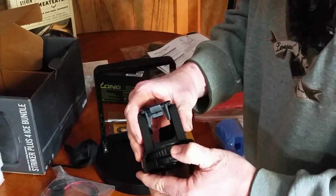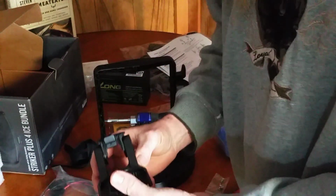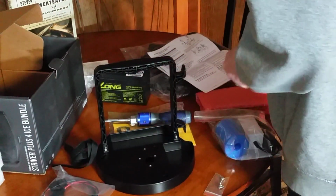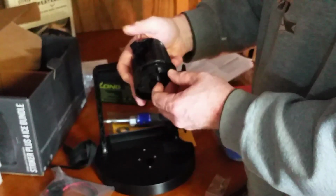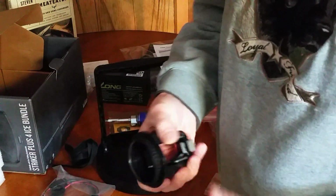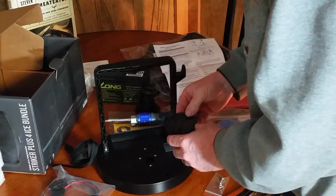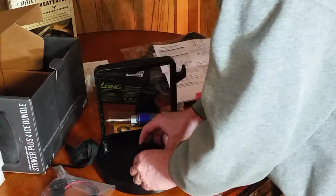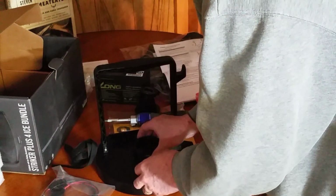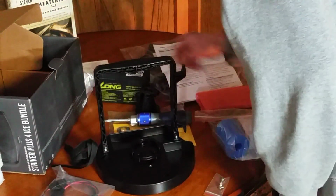So obviously we're gonna have to figure out how to unlock this thing. They really don't tell you, but you gotta slide it out. Didn't want to break it, man. You know how that goes. Gonna face away from this thing right here.